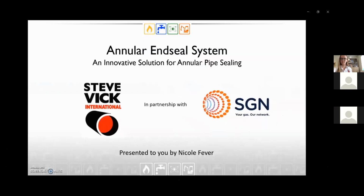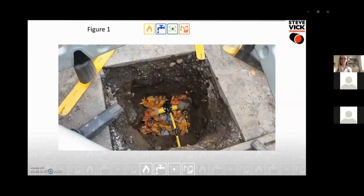The annular Endseal system, an innovative solution for annular pipe sealing. Steve Vick International in partnership with Southern Gas Networks. Presented to you by Nicole Fever. Southern Gas Networks, SGN, approached Steve Vick International, SVI, to design and develop a method of permanently sealing the open annular space between Tier 1 metallic pipe and inserted polyethylene pipe.